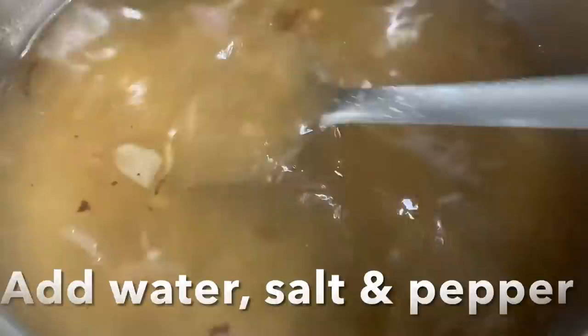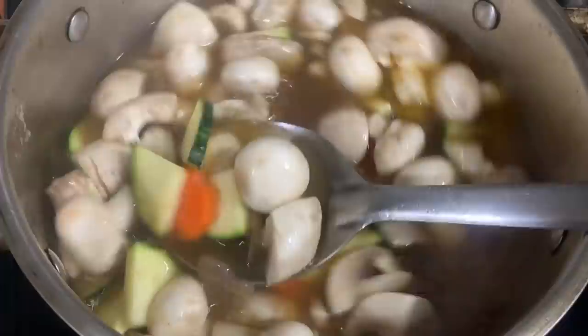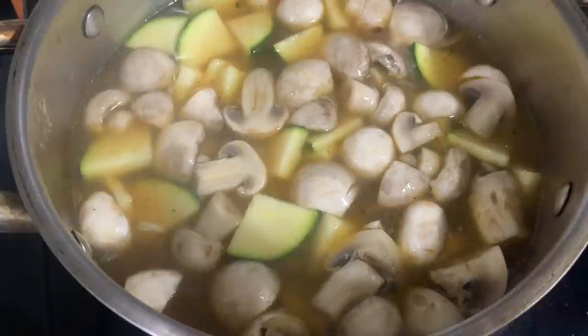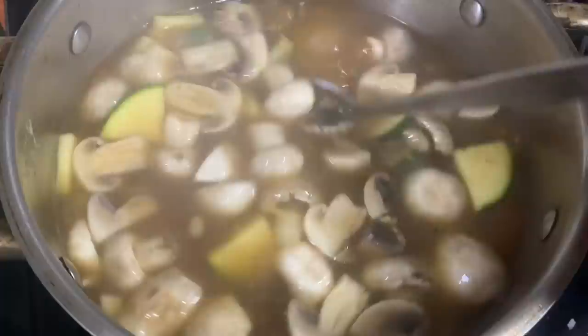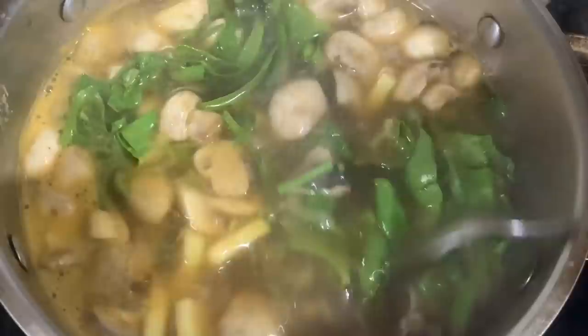I'm going to add all the veggies like zucchini, mushroom and carrots. And I'm not going to overcook these vegetables, only partially cooked, just for 2 or 3 minutes. Let it simmer. I'm going to add this arrowroot slurry, a thickening agent, better than cornstarch. I always use arrowroot. It's a healthy option. And now I'm going to add this green baby spinach. This is so healthy soup. Trust me guys, it's so yummy.